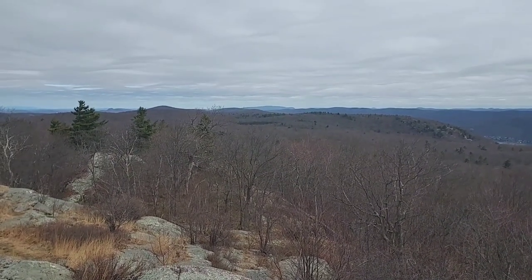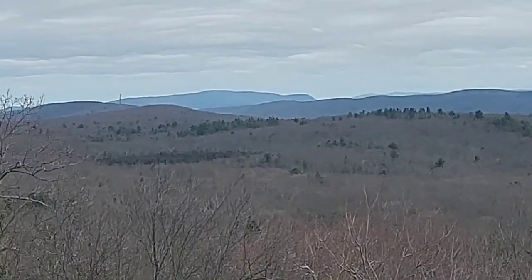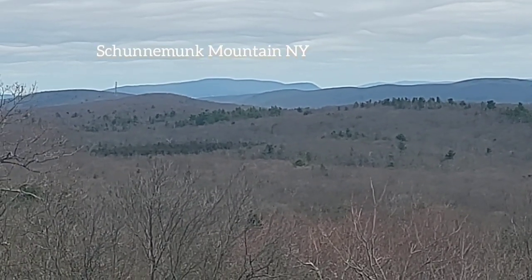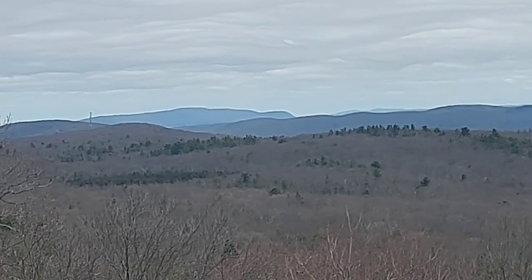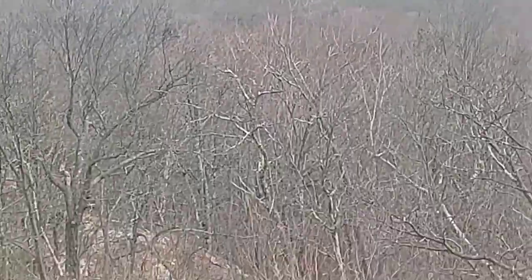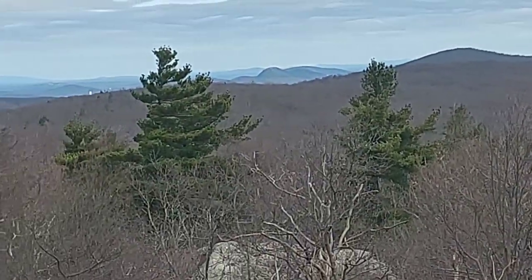This layer of conglomerate continues all the way up to Skunnemunk Mountain, which is that large mountain to our north. It stands by itself. It's higher than any of the other mountains in this area. It's over 1,600 feet high. It's higher than Bear Mountain. It's higher than where we're standing right now. But this mountain, Prospect Rock, is the highest point on the Appalachian Trail in New York. It's a little over 1,400 feet.